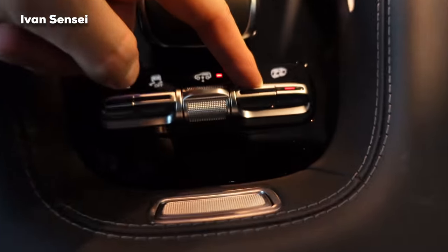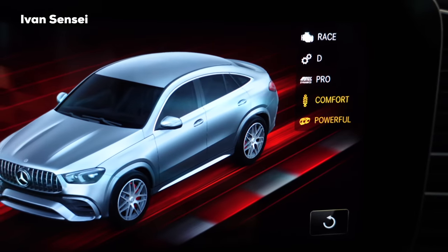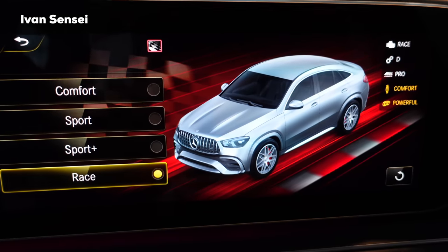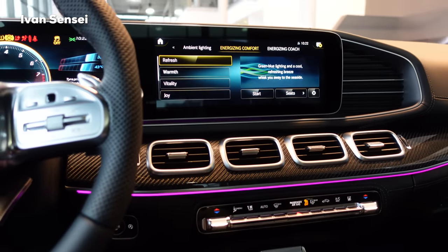And you can also change the suspension here. It can go from sport, sport plus, to comfort. So you can have a race mode with the comfort suspension. That's really a good way as well.